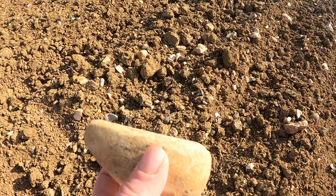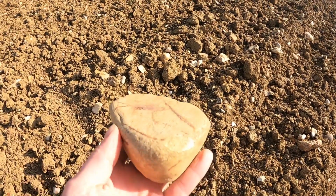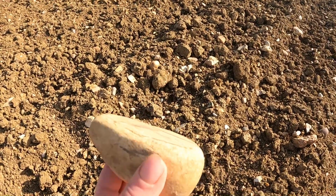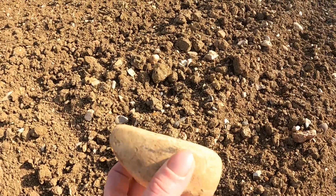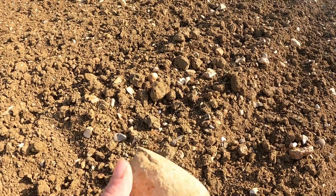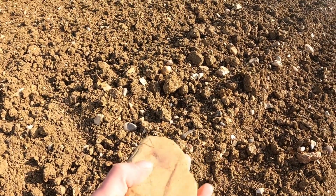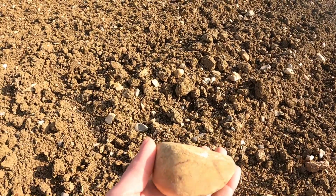How perfectly flat that is. We've actually been quite fortunate to find quite a few stones similar to this in this particular field, and I quite like that. And that definitely looks like a grinding stone or some kind of polishing stone, so we'll take that home with us.